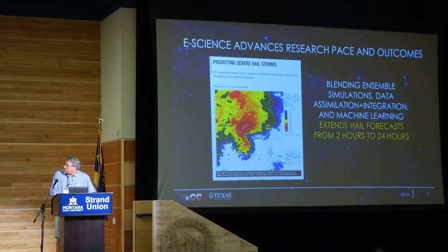Anyway, but this is severe storms. In particular, the problem in severe storm forecasting recently has been figuring out which ones will produce hail and where and how much, because a lot of the damage comes from hail. And they found we can greatly enhance these predictions if we don't just run ensemble simulations, which tell us a lot about the storm, but we do two other things. One is data assimilation into the model from real-time sensors on the ground as storms progress.